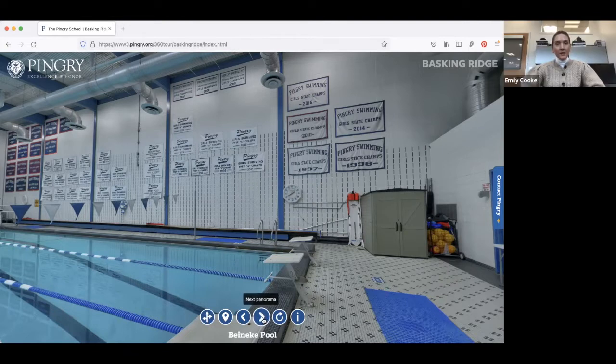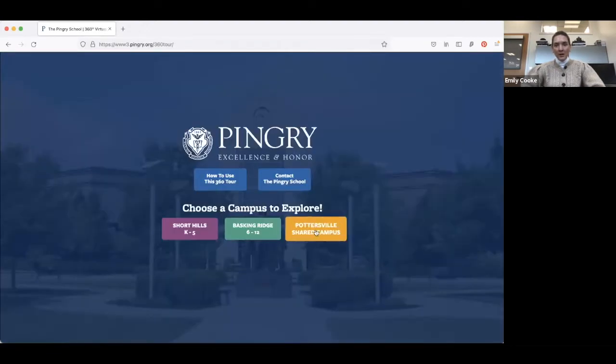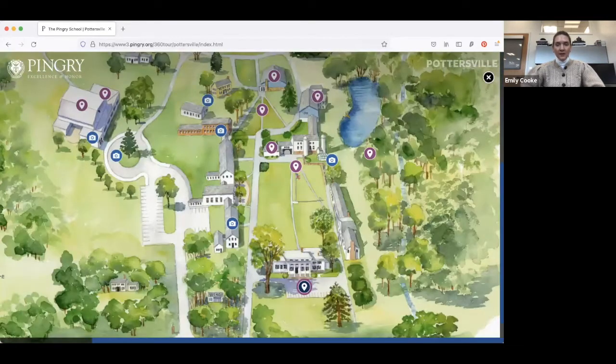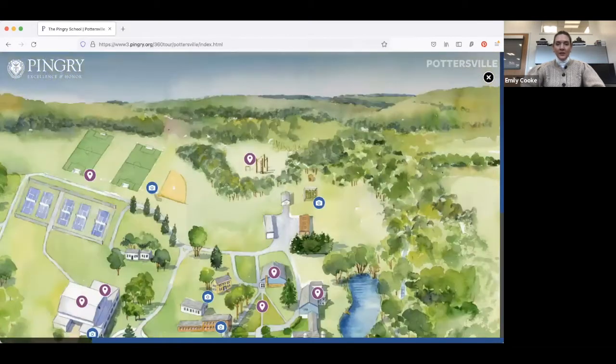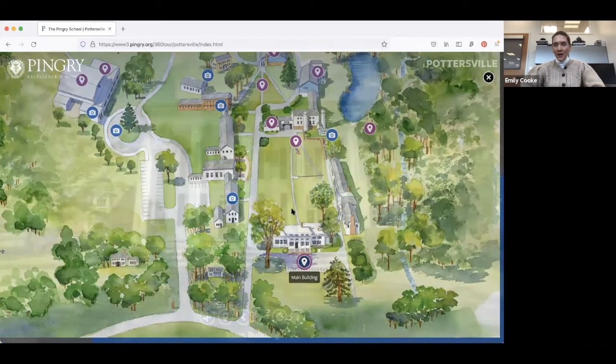Absolutely. Our prospective families are thrilled with this tool because it's given them, at any time of day from the comfort of their living room chair, the chance to literally feel like they're walking through our campuses, which is pretty amazing.